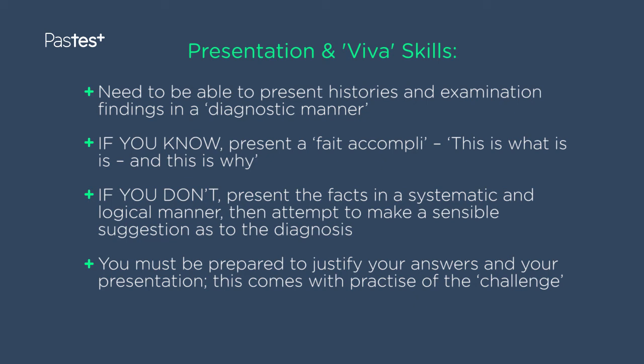However, it's more difficult when you're unsure as to the exact diagnosis, particularly in an examination. And this is a skill that you really need to master. If you don't know the diagnosis, presenting the facts in a coherent and systematic way allows the examiner to understand that you have actually found the diagnosis, you're just struggling to put a single diagnosis together. And as long as you make some sensible suggestions, this often will give you all the marks.